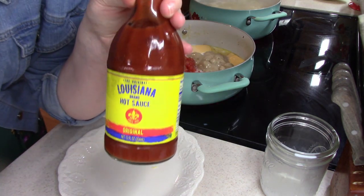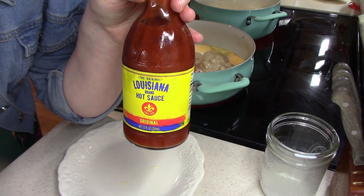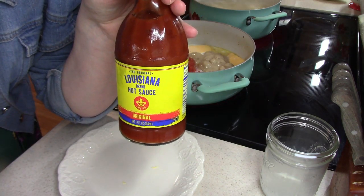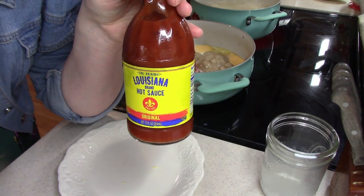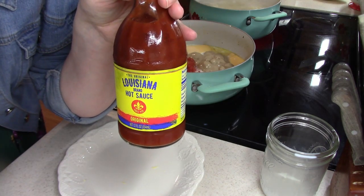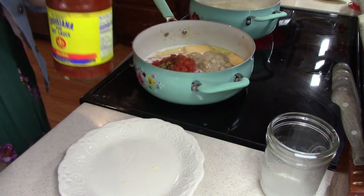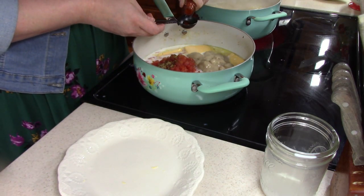Now I'm going to change up the recipe just a little bit when it comes to this hot sauce. It says to add in 2 tablespoons of your favorite hot sauce. I kind of feel like 2 tablespoons is a lot for this recipe. So I'm just going to add in 1. But if you like things super spicy and the heat doesn't bother you, go ahead and add in those 2 tablespoons.